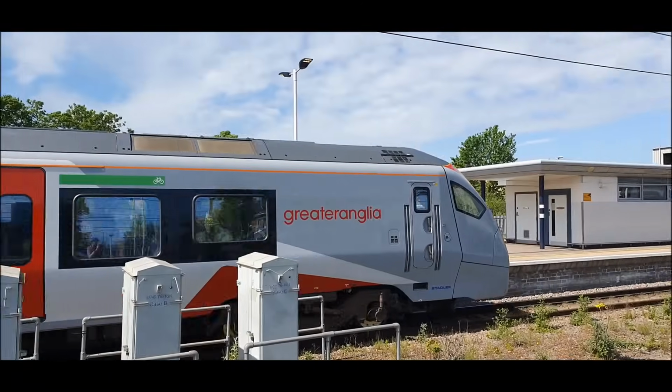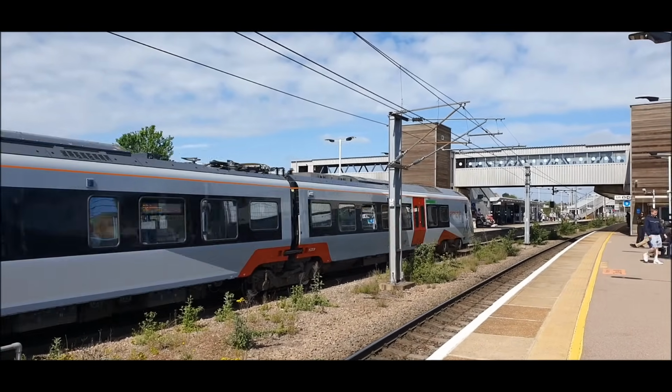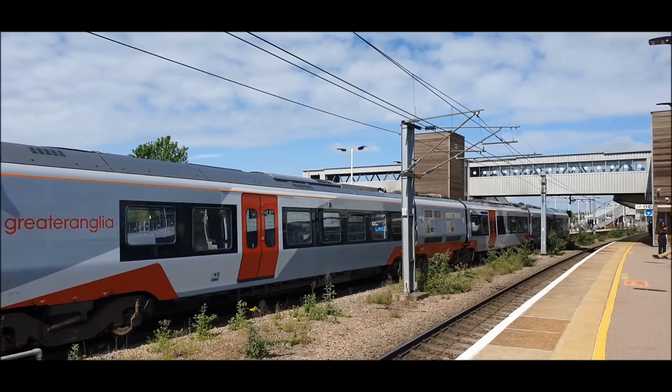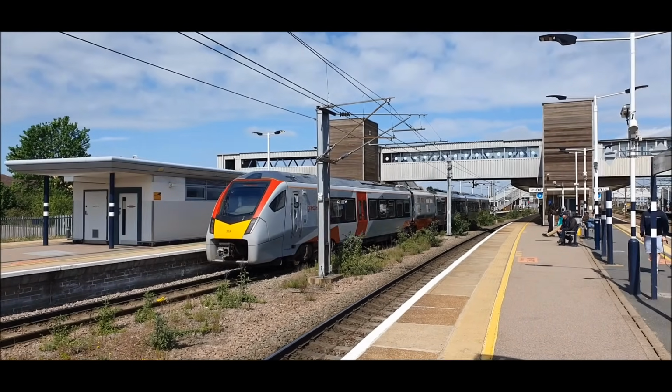I do love these units. They are very, very sleek. And they're very comfortable to travel on as well.